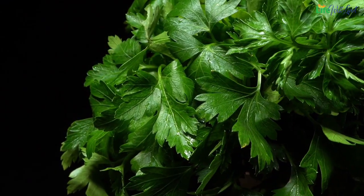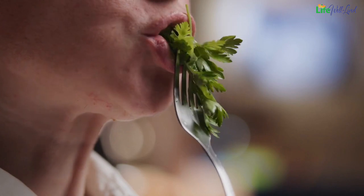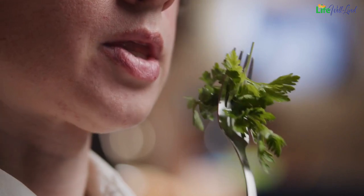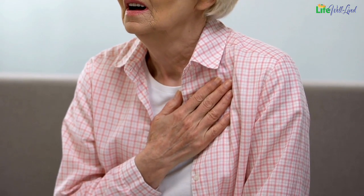Parsley, cleansing from within. Next up is parsley. Parsley is not only tasty but also has the ability to improve appetite and remove excess salt from your body. This helps maintain the proper sodium levels in your body, reducing the risk of heart issues and high blood pressure. Parsley also contributes to a sense of freshness and relaxation, ensuring good mood and mental alertness.